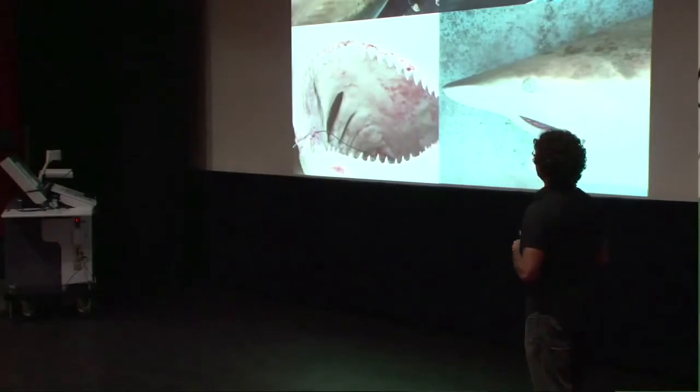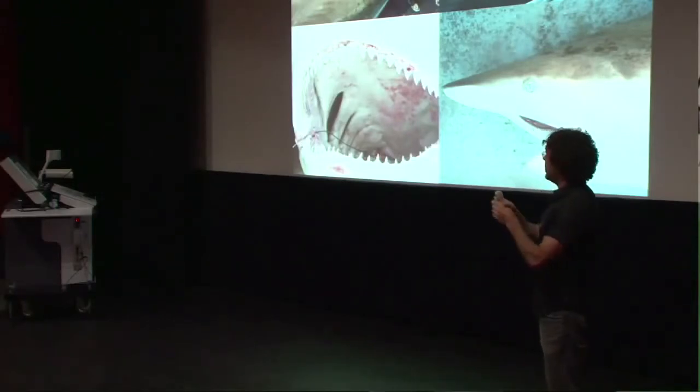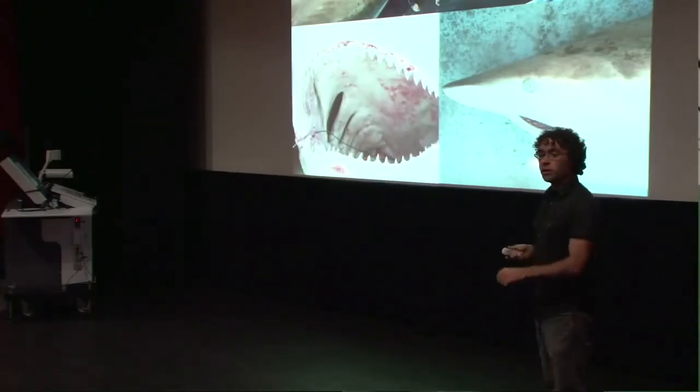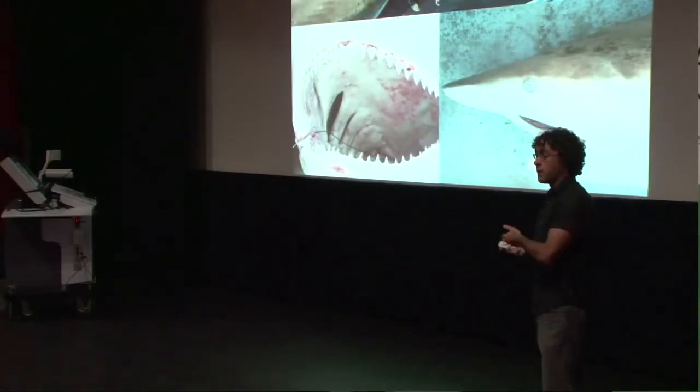So the first thing is to look for the presence or absence of what they call an interdorsal ridge. An interdorsal ridge is between the first dorsal fin and the second dorsal fin on the back of the shark, and it looks a little bit like the pleat in a pair of suit pants. So some sharks have an interdorsal ridge, obviously, and some don't. So if you see one, then you can automatically rule out those that don't.